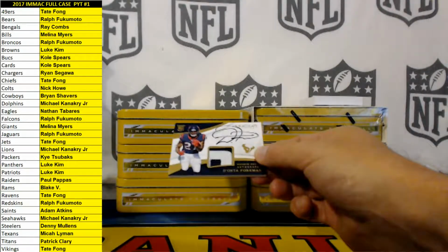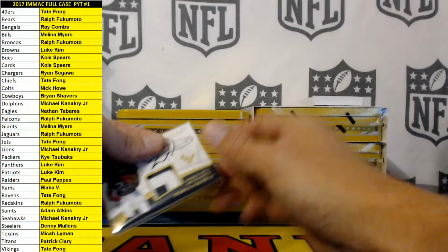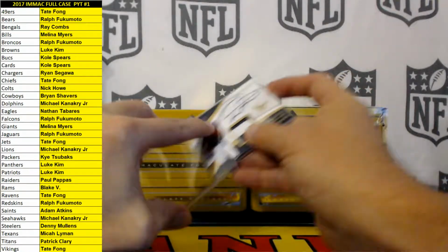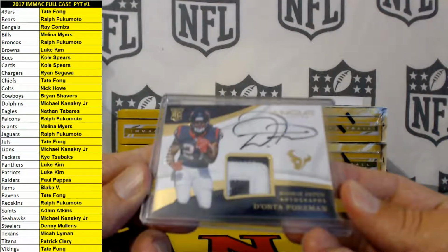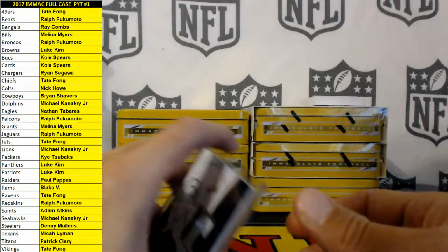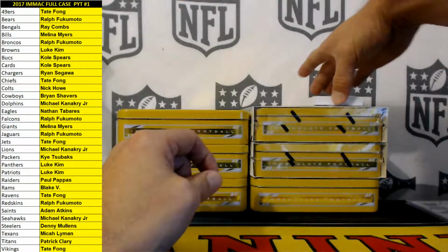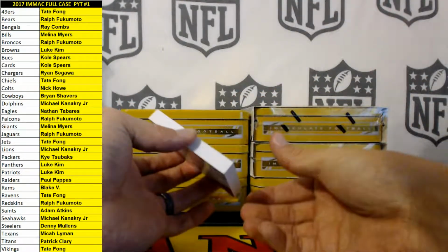93 of 99, 2 color for the Texans, Deontay Foreman. Texans going to Micah Lyman. Nice hit, Micah. And your big gigantic piece for the Bucks.